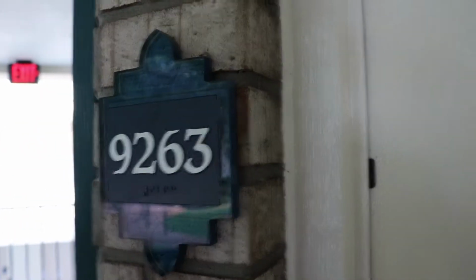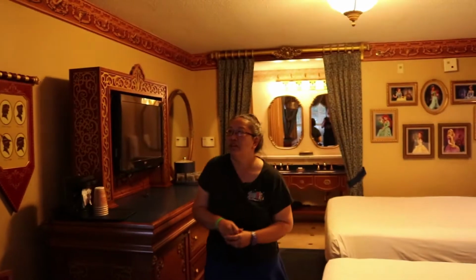Our home for the next couple days, next week. Why, hello! How are you? Out of focus. Oh, I'm sorry. Are we out of focus? Okay, you're good. So, welcome to the Royal Room. It is one of the Royal Rooms, and I believe there's another section that's also Royal Rooms. We have a garden view, which I believe he's already shown you.